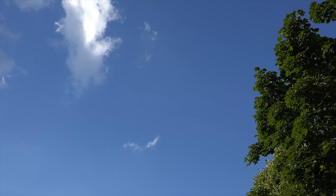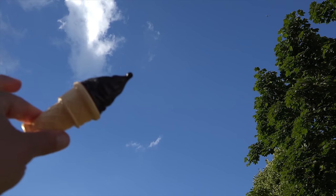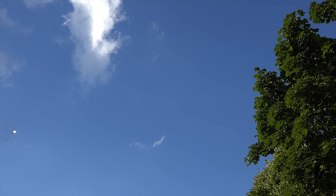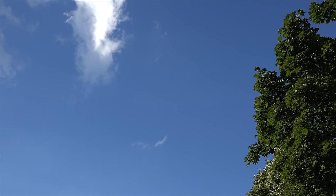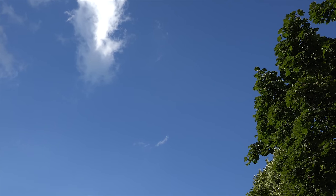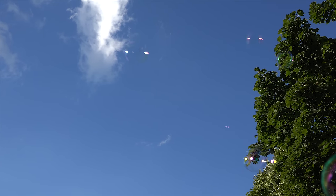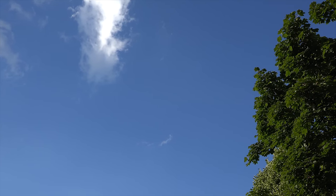All right, let me switch colors again. This is the chocolate one. Look at that. Chocolate covered bubbles. I mean colored bubbles, not covered. Okay, that's good. All right, I'm not getting it. Hold on. All right, there's some. Ooh, probably just hit my camera lens.